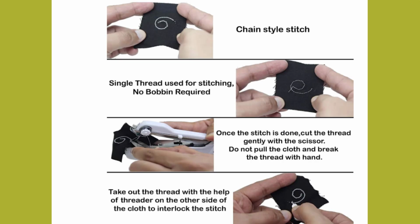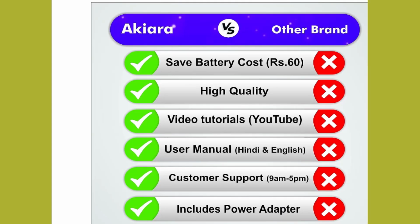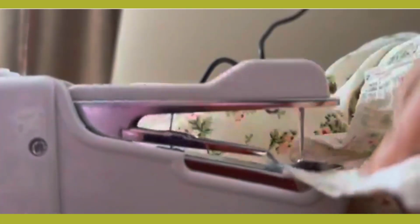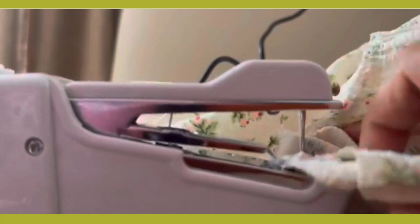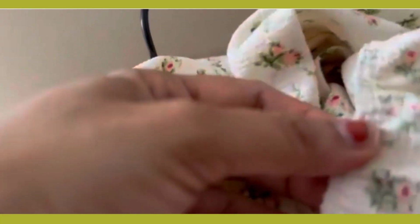When we talk about durability and size, this is a small durable plastic sewing machine, just like when you buy a stapler or any home appliance. In short, this small mini sewing machine is a practical tool for small and light sewing tasks, whether you are indoors, at home, or outdoors. It offers convenience and portability, making it ideal for quick fixes and simple projects.